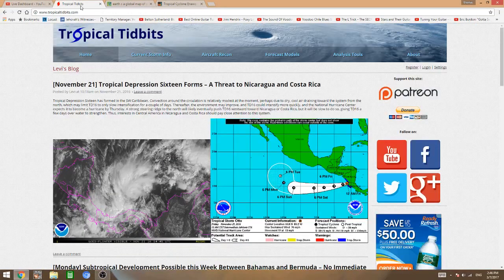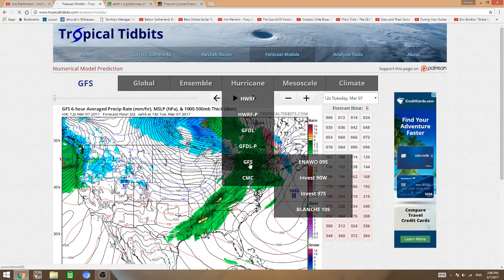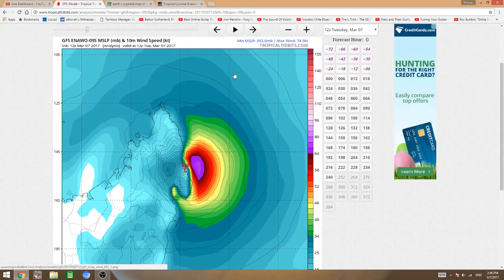So let's go over here: tropicaltidbits.com, forecast models, hurricane, GFS, Inaudible, 09S. So let's go to hour 00, rather. And so this shows the wind speed map.